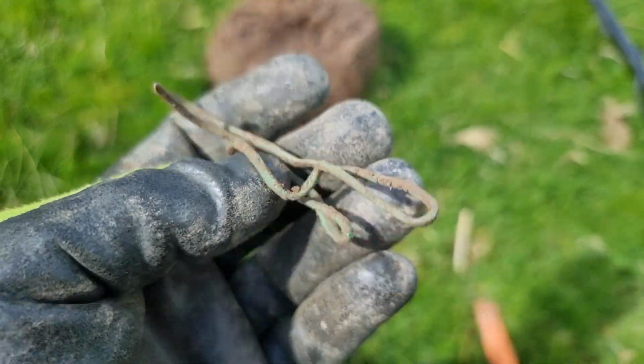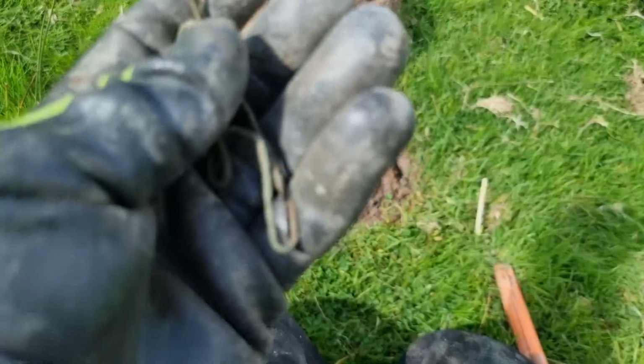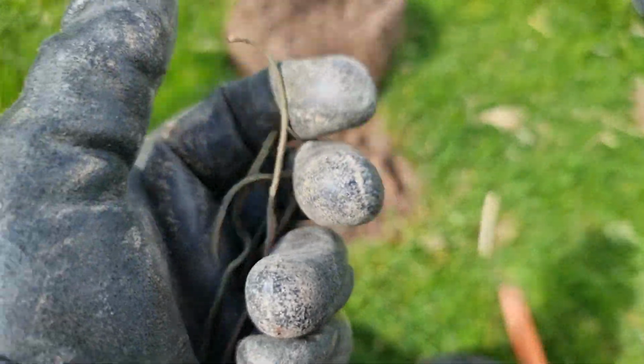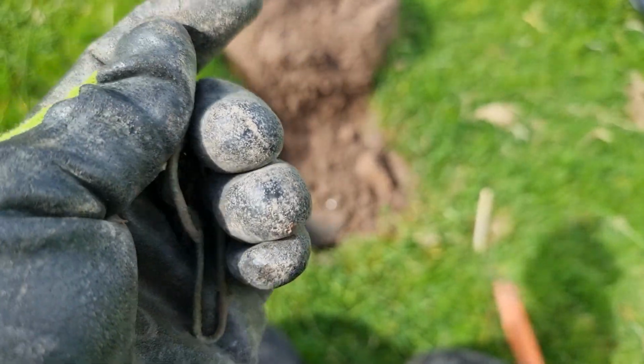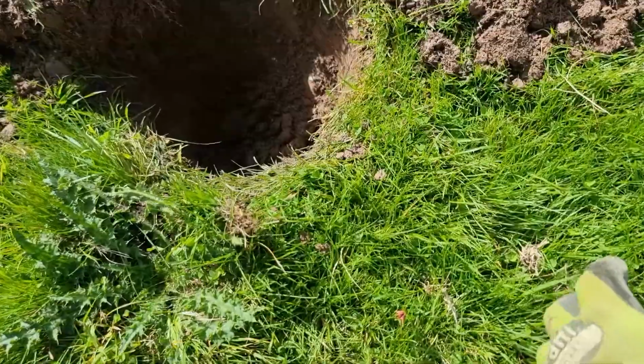You win some, you lose some. Just a bit of copper wire. Oh, that one there. It wasn't like that when it came out. I scrunched it up in my hand. Yeah, just some copper. It's another coin. From in there. It was very deep.